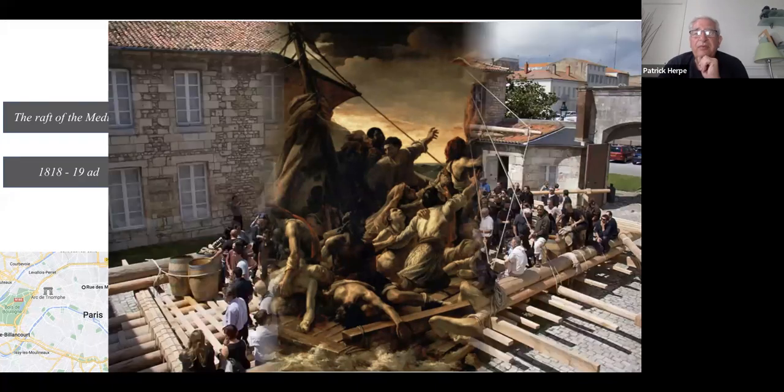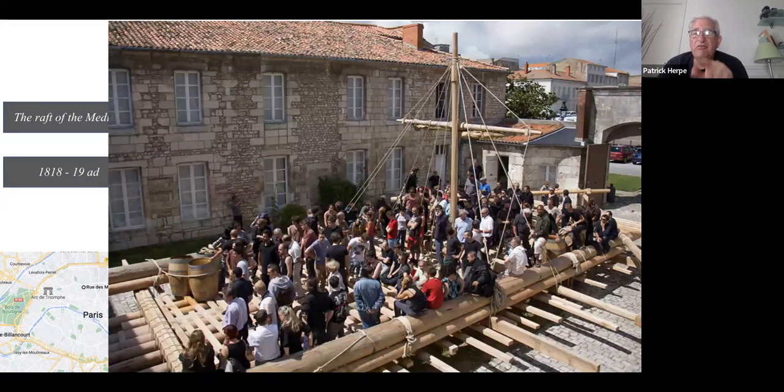And I'll just show you, we rebuilt the raft, not the real size of the raft. And we put the number of people on the raft, which was exactly the number of people on that day. You can see how bad the raft is. The water was coming inside. They just have a kind of little sail, but that's nothing to navigate. And you can imagine the horror that must have come with the cannibalism.